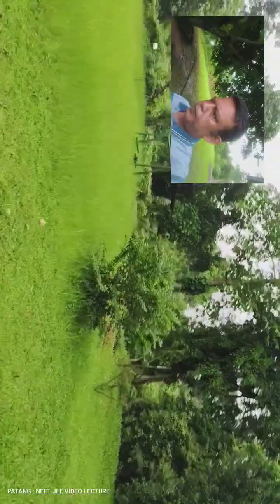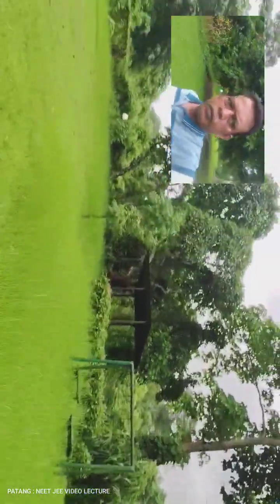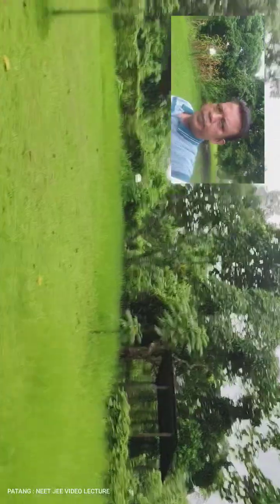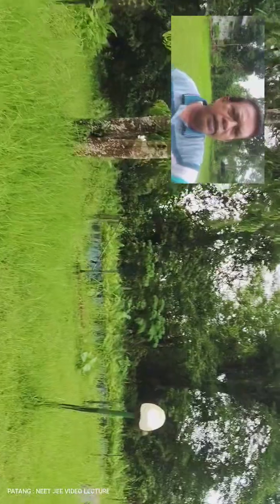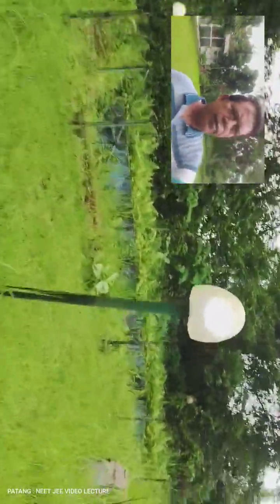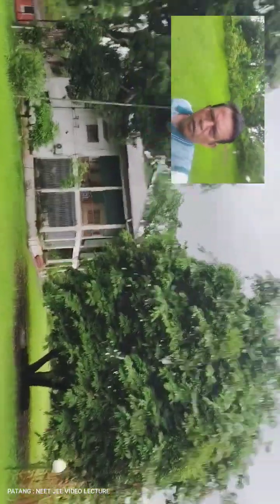So this is the area of the lawn of the bungalow. Here there is a swimming pool also, but it is deserted actually. It is not maintained. Around the periphery of this area there is fencing, but wild animals used to come. Normally elephants used to come, but due to the electrical fencing right now they are not coming.